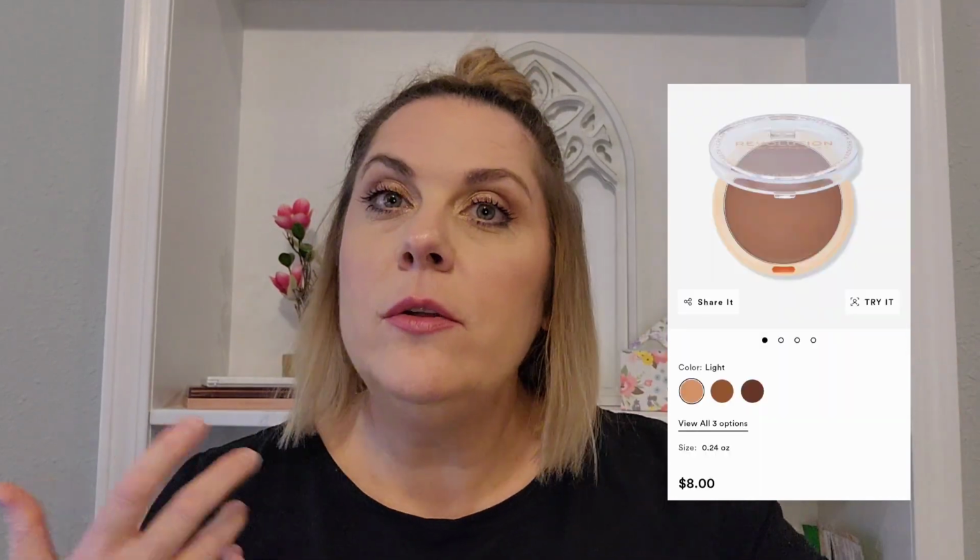So if you are someone that has a darker skin tone than me, this is a great option for you because it's long wearing, easily blendable. You saw how I blended that out. Easily blendable and very, very affordable. So definitely something that you need to check out if you are looking to save a little bit of money whenever you buy any new makeup.